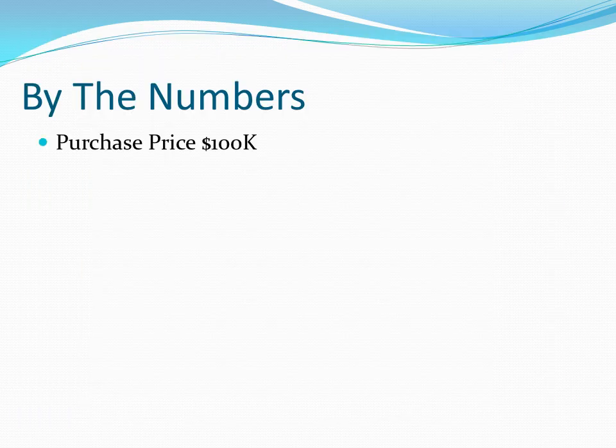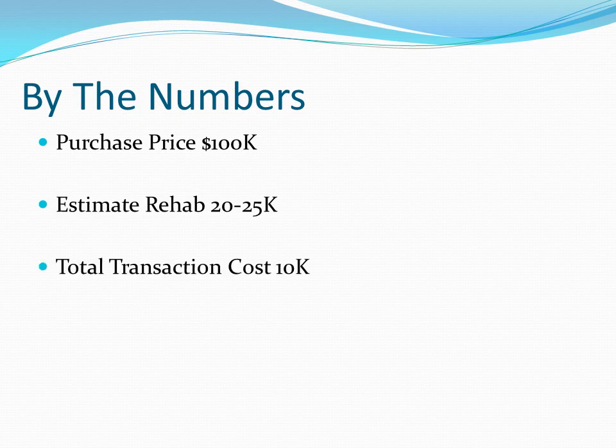So here are the numbers. We bought it for 100 grand, estimating somewhere between 20 and 25,000 in full rehab costs. Call it 10,000 in transaction costs, purchase, sale, all that. And then we're estimating somewhere between 175 and 185K given the market. This one happens to be in Madeira, which doesn't have anything listed below 150, and all of that stuff is in rough condition, just like what you just saw. So we figure when it's fully remodeled, looking brand new, it's going to be worth at least 175, and it could go for more than that. Might actually put it out at 179 and see if we get offers over.